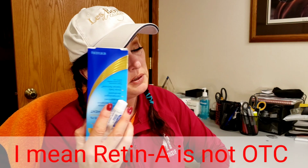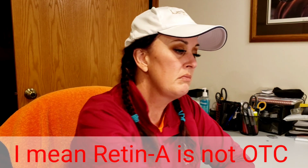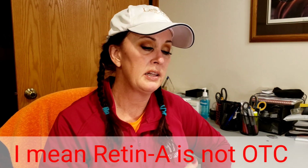Any of these products that I showed you guys, except for the adapalene or the Differin, are all available over the counter. But like I said, not all retinols are made equal.